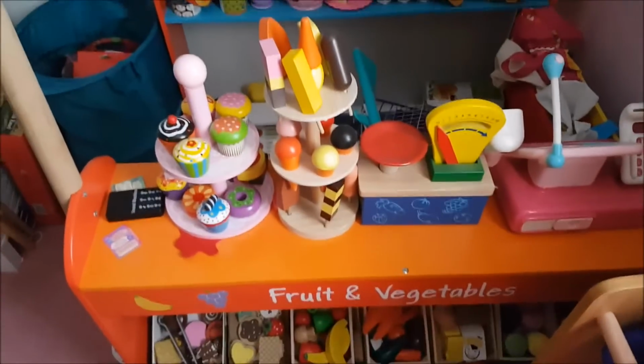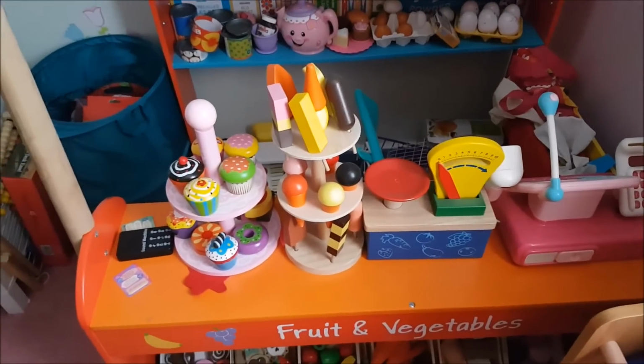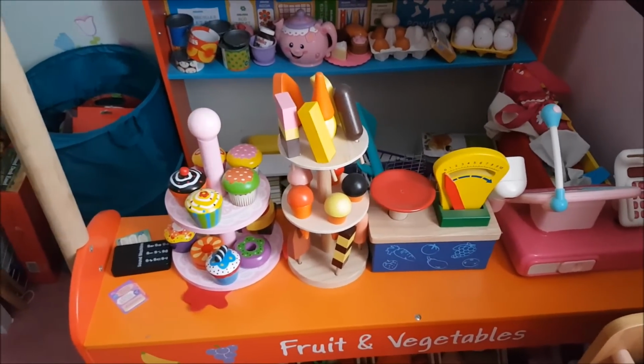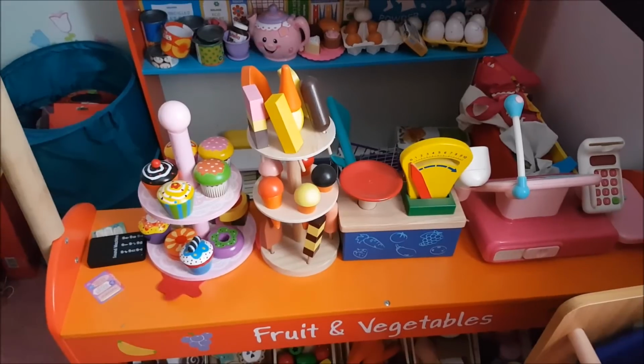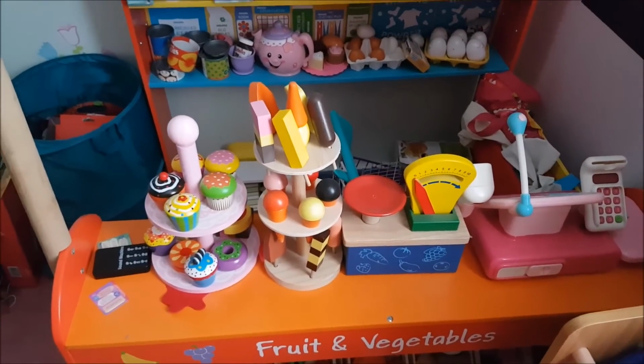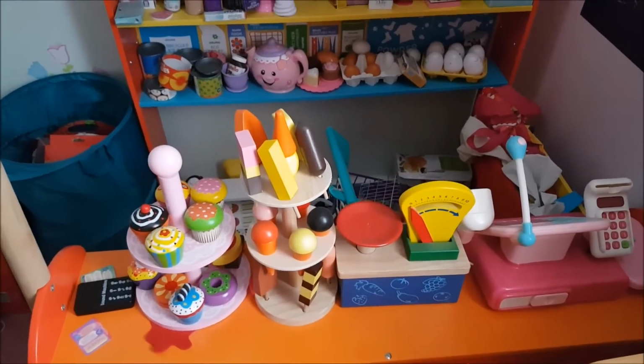In this room as well, I have our little fruit and veg stall. We've had this for several years, and originally it was for dramatic play and everything else, but now it's really useful for maths, for when we're playing math games and things. So I do keep it in here, and it's a fun addition to have.